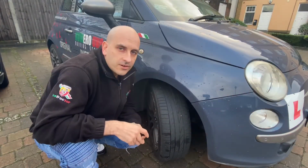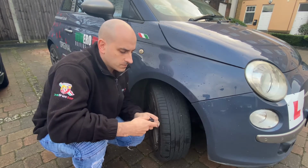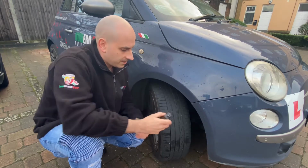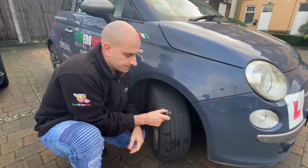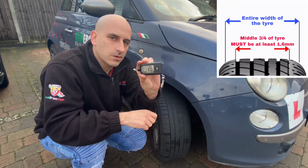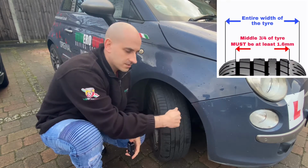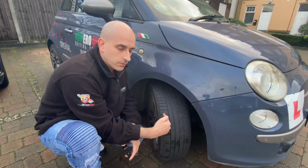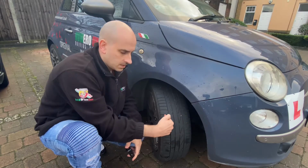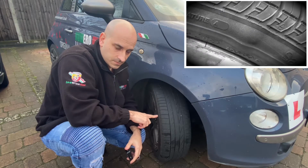So to check your tyres have sufficient tread depth, you would use a tread depth gauge. You then put it in the groove of the tyre, and there should be at least 1.6 millimeters depth of tread, so these grooves, over the middle 3/4 of the tyre. And there should be no deep cuts or bulges on the sides of the tyre.